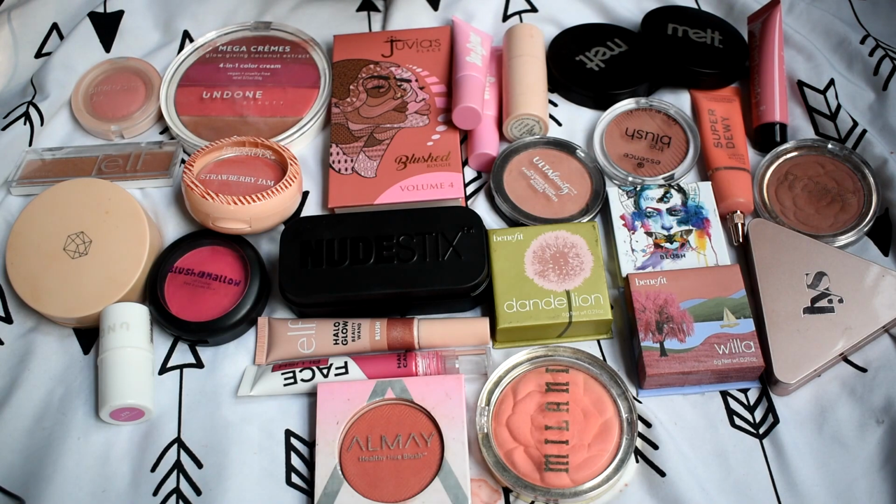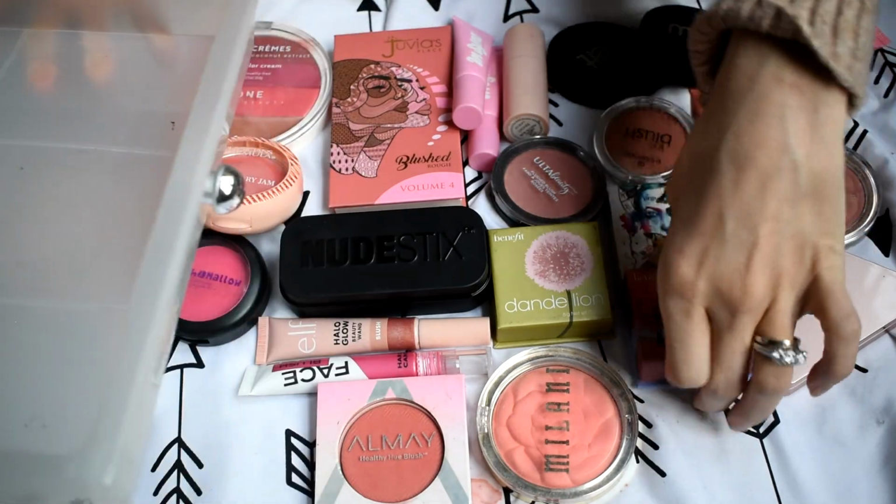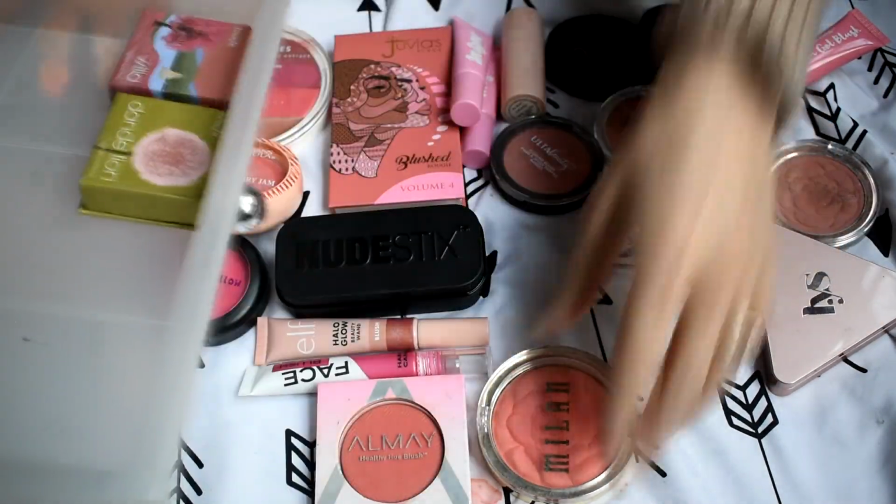Okay, so I'm going to be keeping 26 blushes, but I feel good about this collection. All of these blushes I enjoy. I love the formulas, I love the colors, so I'm happy, and I know that they will all be able to be rotated and used on a regular basis because I don't feel overwhelmed by my choice. So I'm going to go ahead and put them back in this little bin.